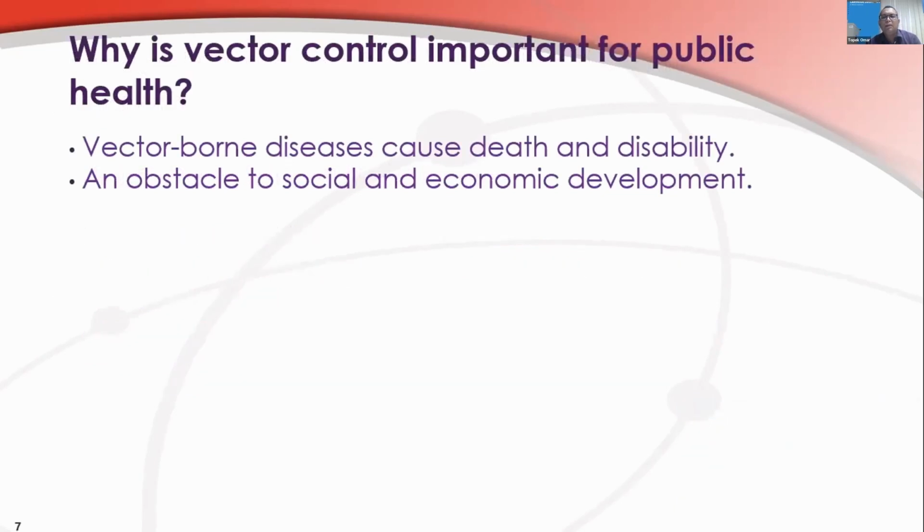As you all know, vector-borne diseases such as dengue cause deaths and morbidity. It is also an obstacle to social and economic development, which leads to loss of working hours and high cost of treating the disease.